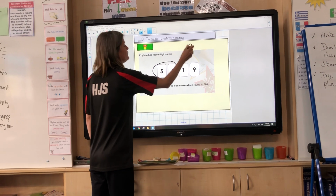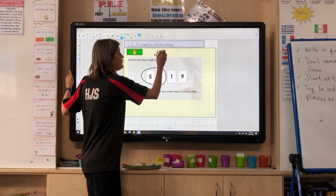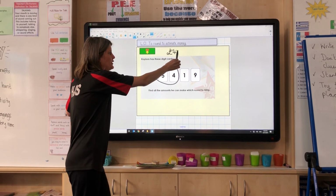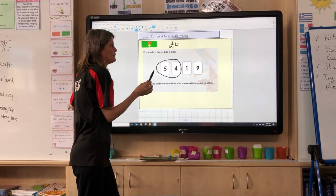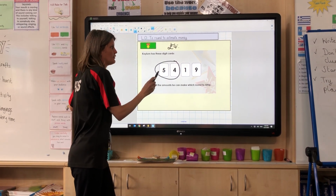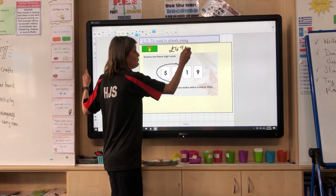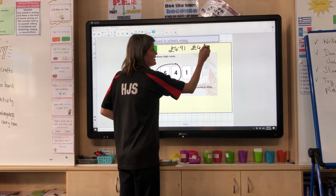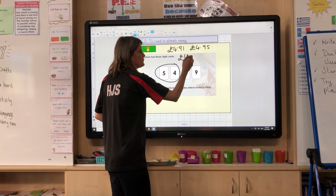Let's start with the 4. Let's see how many values we can make that have £4 in them that would round up. Well, I know that I've got to have digits of a certain value in order for it to round up. A 1 there is not going to round up. A 9 is going to round up, so I could put the 9 there. £4.91. £4.95. What else can you make with the £4?